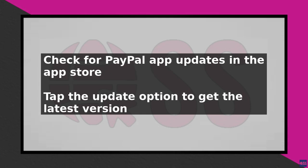If the issue persists, it may be due to an outdated app. Go to the App Store, search for PayPal, and check if an update is available. If it is, tap the update option to get the latest version.